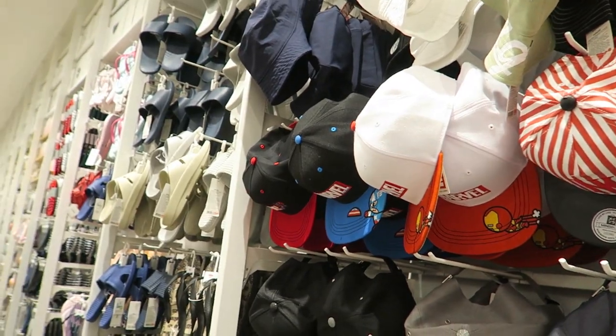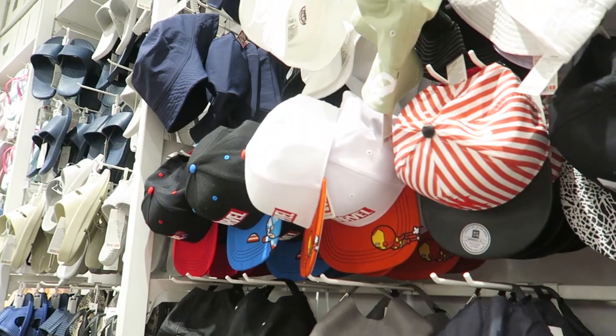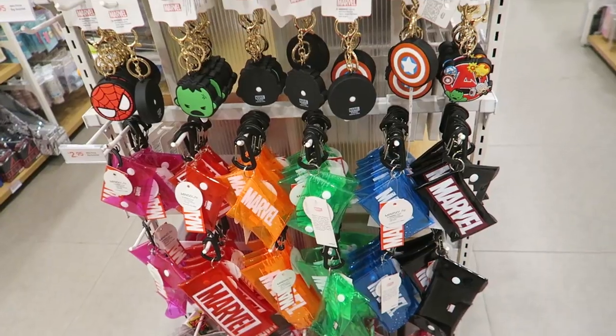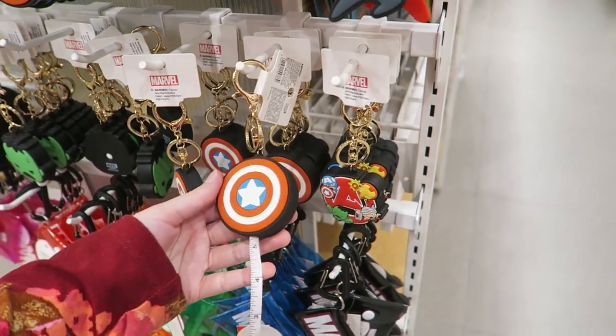I wouldn't wear that, but it's still cute. It is really cute. Oh wait, they have baseball caps. These are more like flat capped bills. Oh my goodness. The whole store. I know, I saw that. Ooh. In all different colors. Look, that's perfect. Oh my gosh, wait, this is a tape measure.